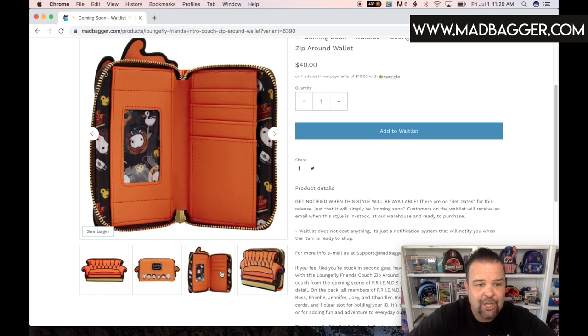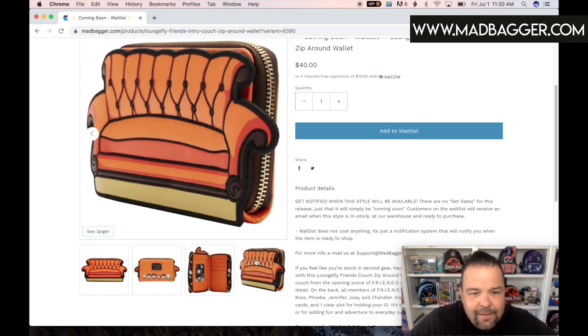Interior lining's pretty much going to be the same as the mini backpack. Okay, so the way how many pockets are in here, this makes me think it might be more of a three-quarter size wallet. Because I want to say the full-size wallet has a few more pockets than this. But you do have the nice ID window, the really nice orange color, and of course the custom lining.